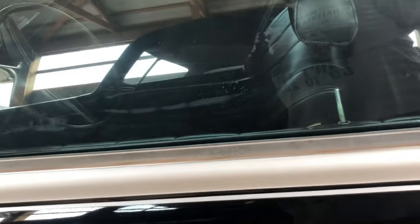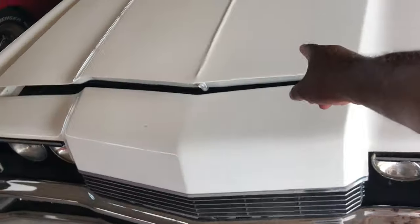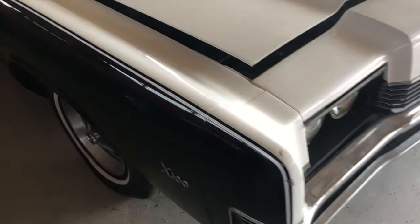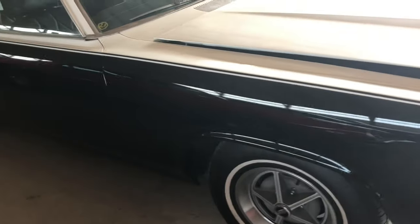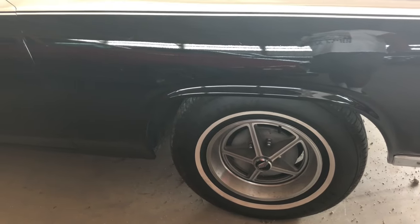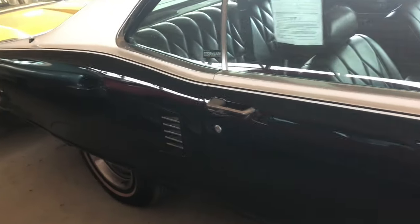Hey, you hear that? The door closes really well. Let's look at this. This hood. We're gonna come back to this in a minute. It's got its few nicks, but what car doesn't when it's this old and survived? This is still a solid car, man. Look at the rims on here. Original rims. Antenna, electric antenna.